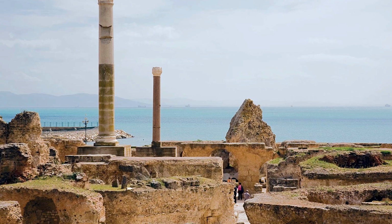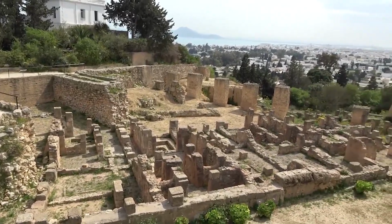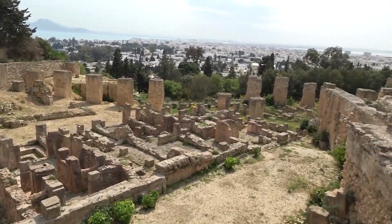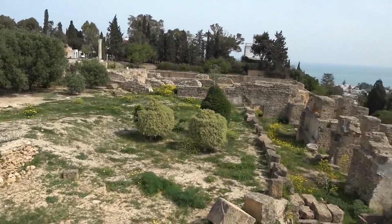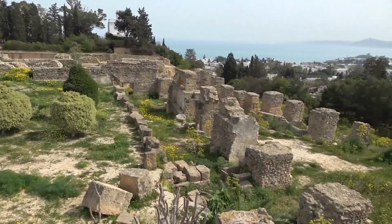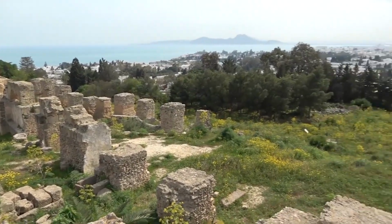Number 6 is Carthage, again from Tunisia, which is estimated to be as old as 814 BC. While its early history is still unclear, some believe Carthage was founded in the 9th century BC, although it was completely destroyed in 146 BC after the Punic Wars. It is still one of Tunisia's powerhouses.